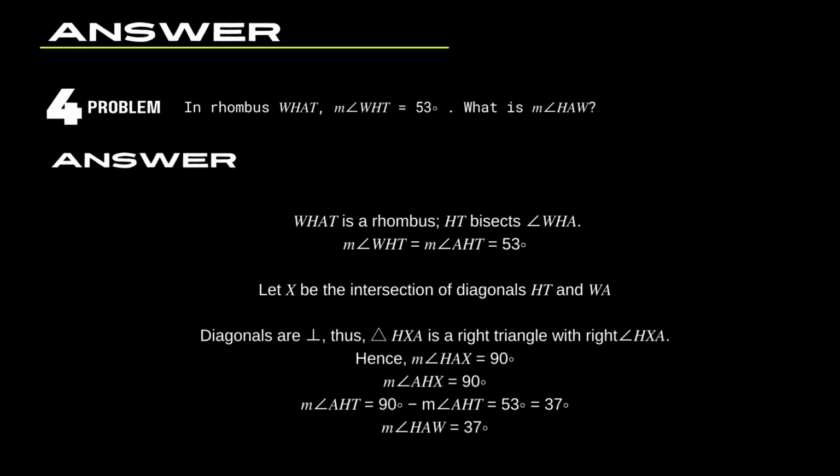So then, we let X be the intersection of diagonals HT and WA. Then we'll have the diagonals are perpendicular. So triangle HXA is a right triangle with right angle HXA. Hence, the measurement of angle HAX plus the measurement of angle AHX is 90 degrees. Then we also apply this to the measurement of angle AHT, so 90 degrees minus 53 degrees gives the measurement of angle HAW, and that will be equal to 37 degrees. And there we have it, problem 4 solved. Now, on to our last problem for today.